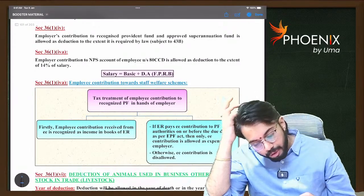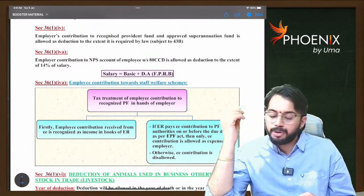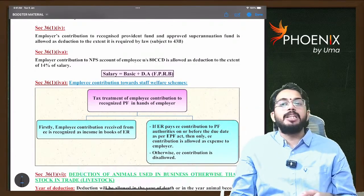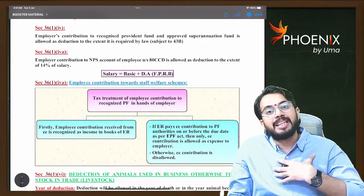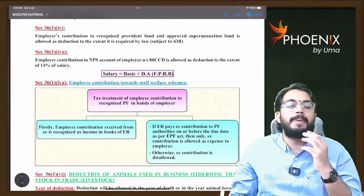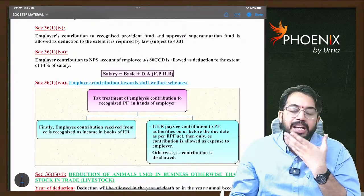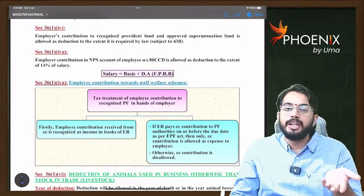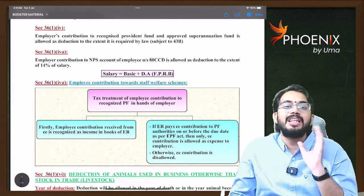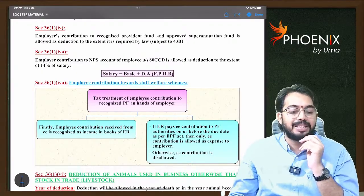Employer contribution to recognized provident fund and approved superannuation fund. See, as per provident fund rules, every month the employer from his side is required to deposit 12% of PF in the name of the employee, right? Whatever the employer contribution to recognized provident fund or superannuation fund is, that is also allowed as business expenditure.